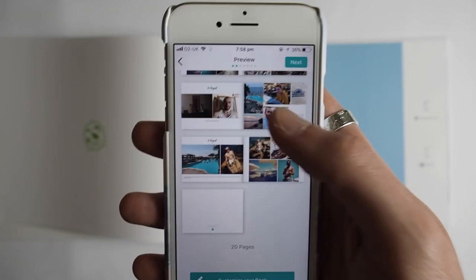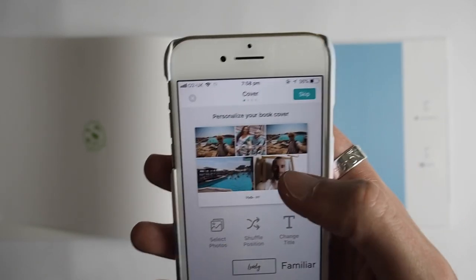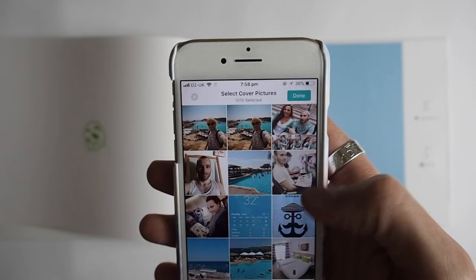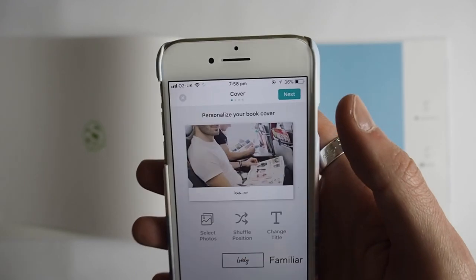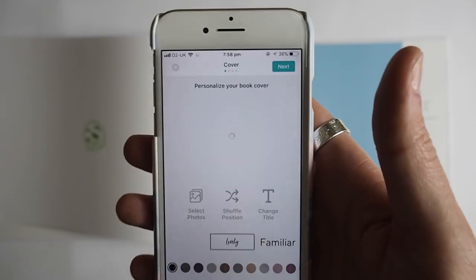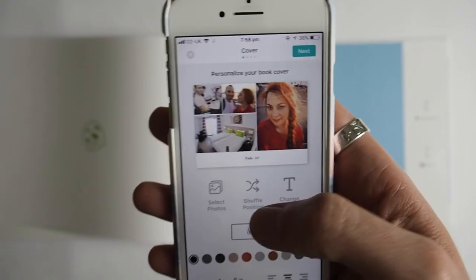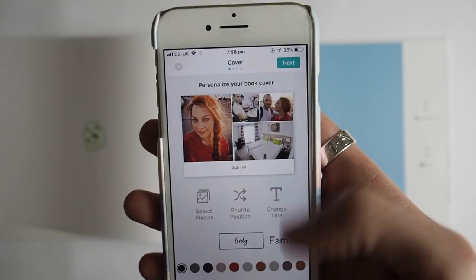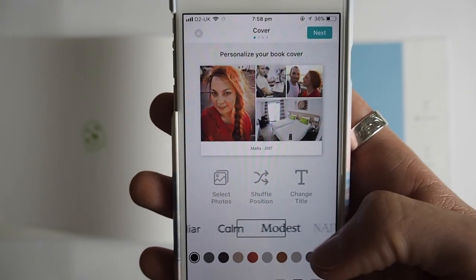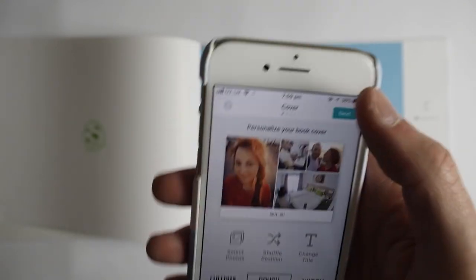So it creates the basic layout, then you go to customize your book, and here you can customize the first page. You click on it and you select which pictures you want on it. So if you select one, then you're going to get a cover like that. If you select more than one, then you get a kind of a collage. And then you can shuffle, change the title. Here are the kind of fonts that you can choose from, and the colors that you can choose from, and the sizes.